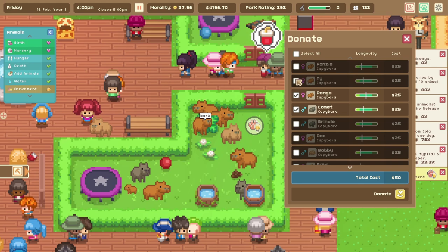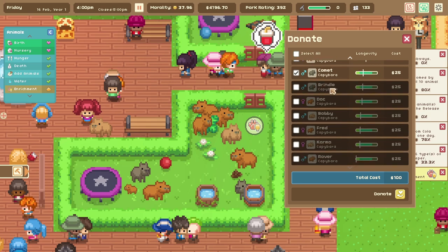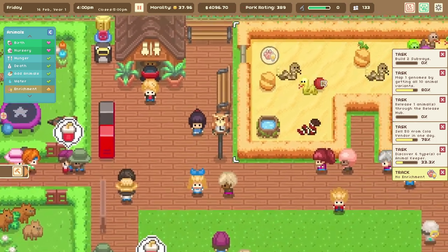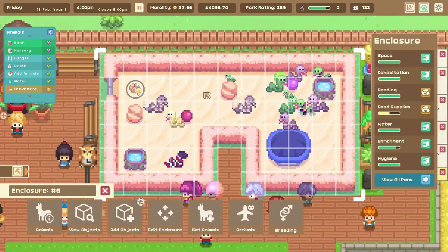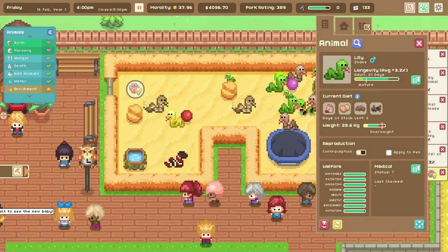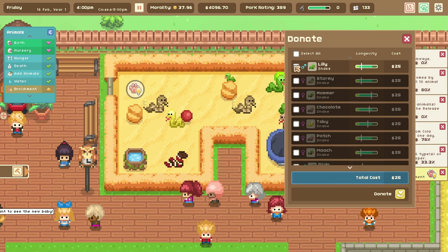And we'll get rid of Ty and Fonzie, possibly. So that'll leave plenty still back here. So yeah, okay, they can depart. And then over here, let's get rid of some of our 12 bajillion snakes that we seem to have acquired. Oh, there's so many snakes.